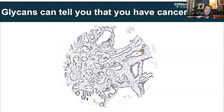So we're now at a point where it's really well accepted that these sugars are changed in cancer, but we're trying to understand actually what they do, why are they changing, and can we use that information to improve diagnosis and treatment?